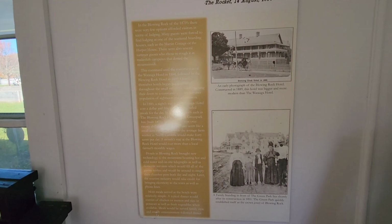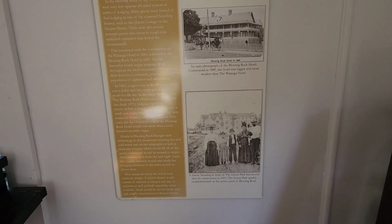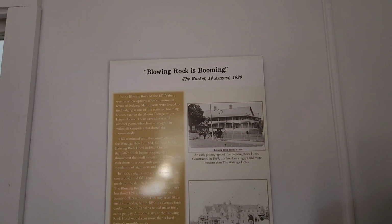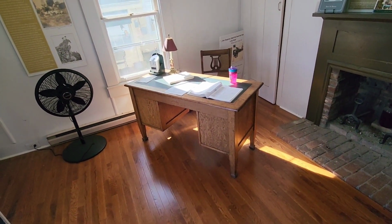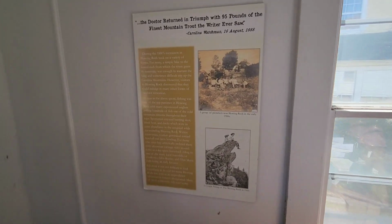Yeah, a lot of these buildings aren't here anymore. There's Green Park Inn, which is still here. There's the Blowing Rock Hotel, constructed in 1889. And yeah, be sure to step in here and check it out and sign the guest book. Yeah, I love the old pictures of this area.